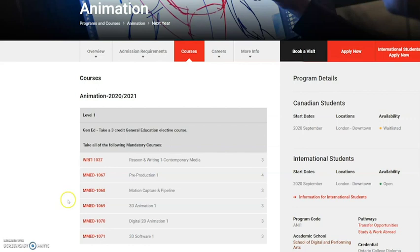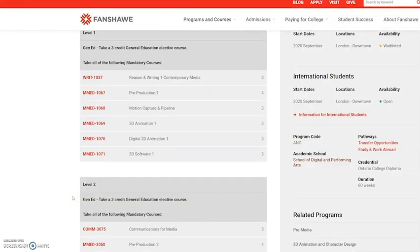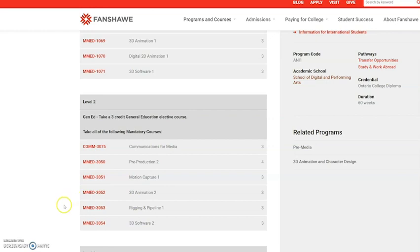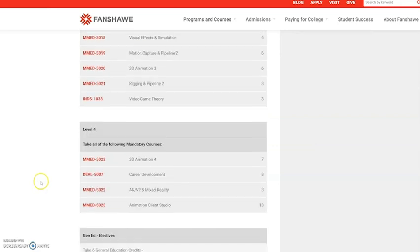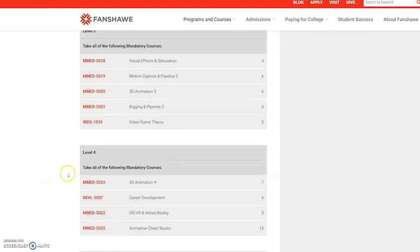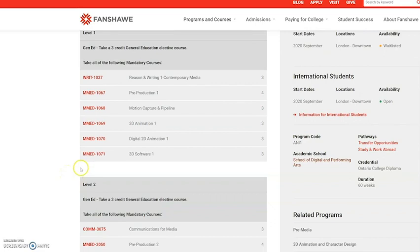First of all, what I encourage you to do is just go through and scroll between the different terms. Get a look at the names of the courses that you're going to be studying, and there are the corresponding course codes to the left as well. Anything that is an MMED is a core animation course. But you'll notice that there are a few other courses which are not an MMED. There's a COM course, there is a RIT course. And these are supplementary courses to the program that are actually taught by faculties outside of ours.